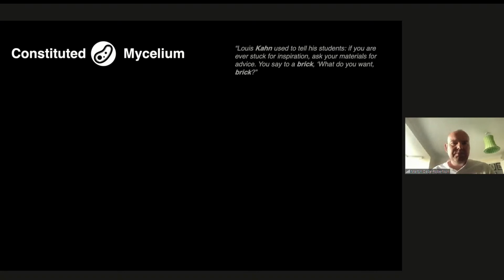So the starting point for our group, given that there is so much work on mycelium, is to think about what we might do that's a little bit different from those other groups, again taking a biology first approach. To do that, I often introduce our students to Louis Kahn's quote. I know you're familiar with this, but Louis Kahn was quite famous in studio for saying to his students, if they lacked inspiration for their design project, to talk to the materials. You ask the brick, what do you want to be, brick? And the brick will say, well, I want to be an arch. And so there goes the dialogue.